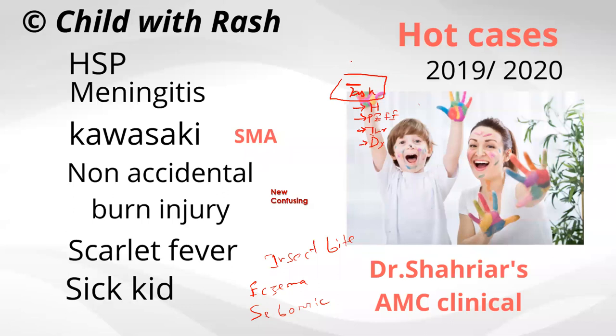So if I call this task one, another type of task would be task two. In that case, they will give you the history and the physical examination in the doorway. Do you understand the word doorway, guys? Doorway means where you are standing when you start the exam. So history and physical examination could be given in this case, and apart from that, they will be asking you the diagnosis, differential diagnosis, and the management.